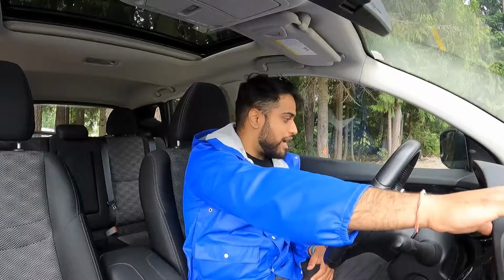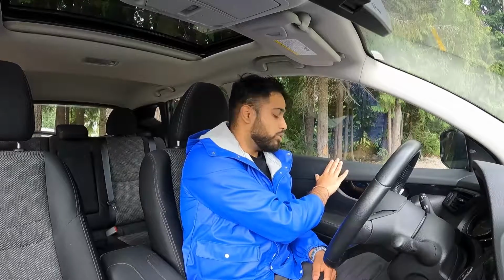However, some of the material choices are a bit iffy. This is a near top trim. This is the SV all-wheel drive, and some parts are high quality, like the top of the dash is nice and padded. This part is nice and padded here by the driver's door and the passenger's door, which is nice because you don't get that in all other cars in this class. But other areas are a little bit cheap.